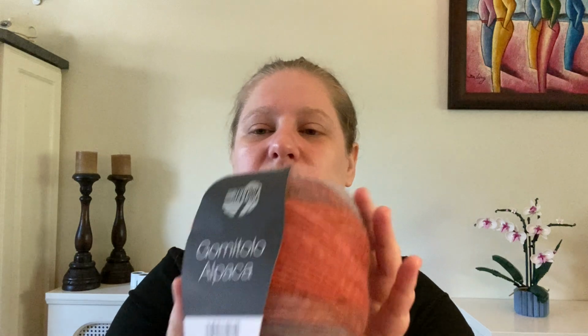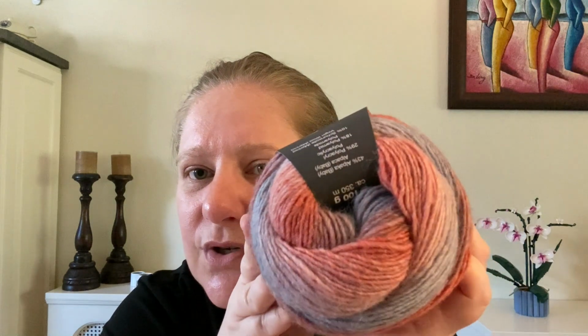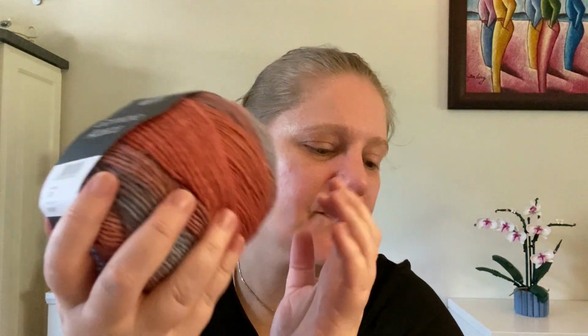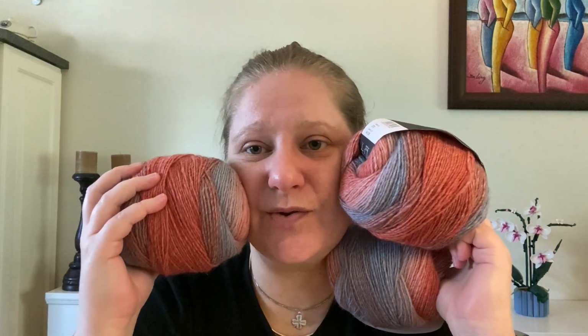This is the Lana Grossa Gomitolo Alpaca. This is an alpaca yarn. It is a cake yarn, or well, it's a cake ball yarn, sort of cake. Lana Grossa Gomitolo Alpaca. Isn't this one gorgeous? It feels gorgeous. I have 3 of them because I wanted to make sure there's enough to make a shawl, because one isn't that big. I could maybe have made a shawl on 2 of them, but I grabbed 3 to make sure I had enough. If I have too much, I can always see if I can maybe make a hat of the leftovers.